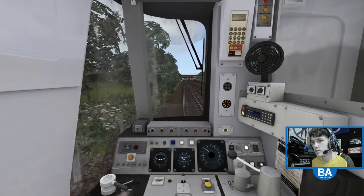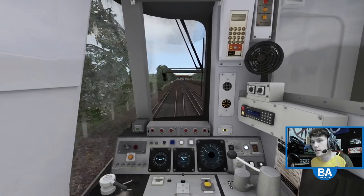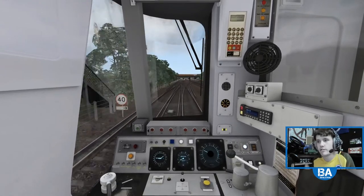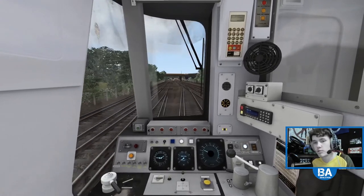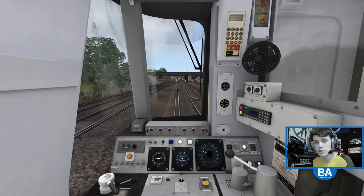Down to 40 as we cross the tracks. So yeah, about half of the Gatwick Express services only go from Victoria to Gatwick, and then they just turn around and go back. But the other half then continue down to Brighton. Which train is this? This is the Class 442.